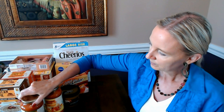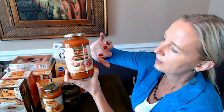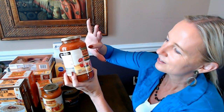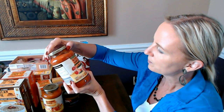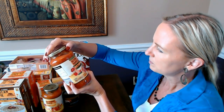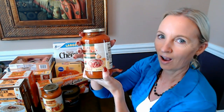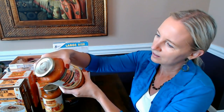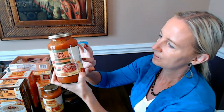We even have a couple of spaghetti sauces with the fall theme. These are from Lidl, Autumn Harvest, not our harvest. This is an Autumn Harvest pasta sauce, a hearty blend of tomato, cream, red bell pepper, butternut squash, and zucchini. Ooh, it's thick. It's reasonably thick pasta sauce.